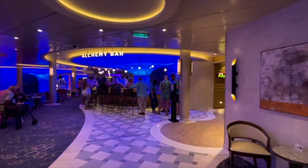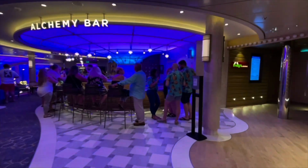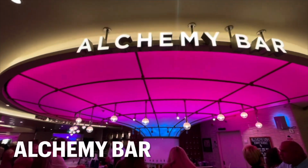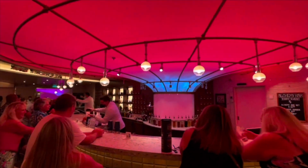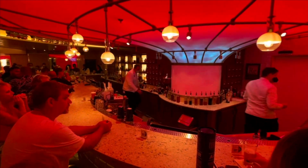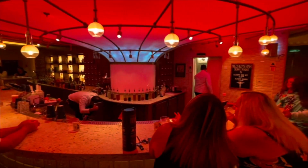I'm saying, this ship has endless places to grab a drink from. Let's talk now about the Alchemy Bar. This is an awesome bar with great cocktails, with great people. And talking about great people, the Alchemy Bar holds the LGBTQ meetings on some of the nights, so it's just a super fun place to mingle and socialize.